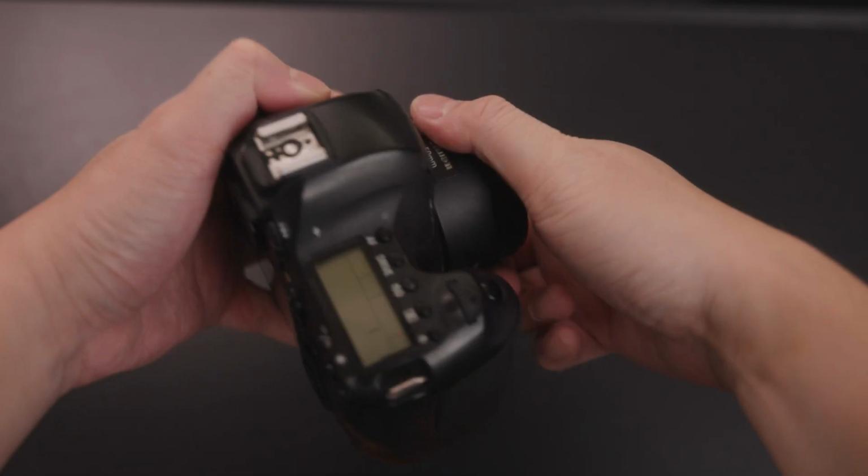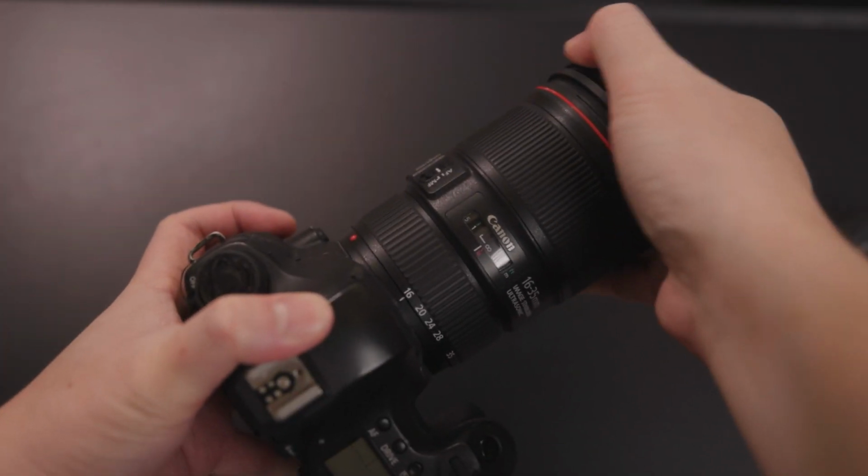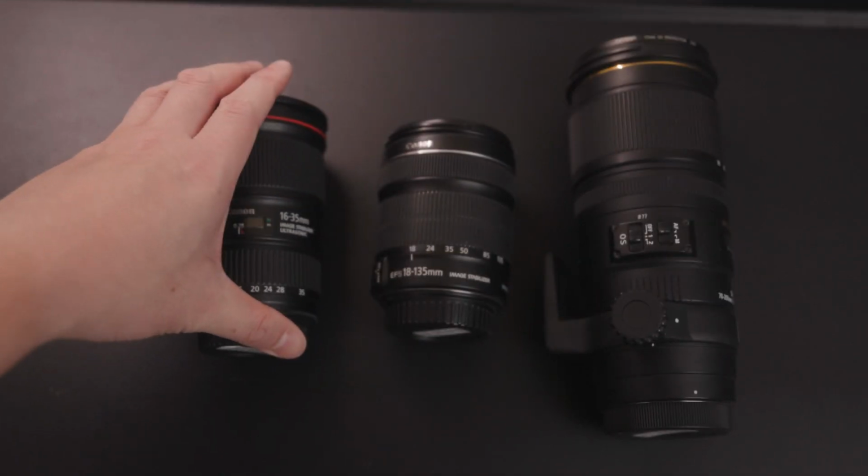All right, let's talk about the interchangeable lenses on a DSLR. The lenses on a DSLR can be taken off and replaced with another lens. This gives you a lot of flexibility as it allows you to choose the right lens for the right situation. Each lens has a different look and style.